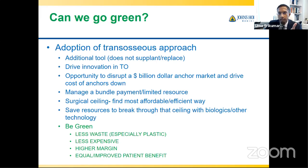When we adopt a transosseous technique or approach, it's an additional tool in your armamentarium. It does not necessarily supplant anchors completely or replace them. We've been in situations where an anchor has pulled out of low quality bone. We've been able to convert into a transosseous technique and complete the case. The same can be true of a suture cutting out of a tunnel and converting it to an anchored approach to complete the rotator cuff repair. So it's just an excellent skill to have and complete your surgical toolkit.